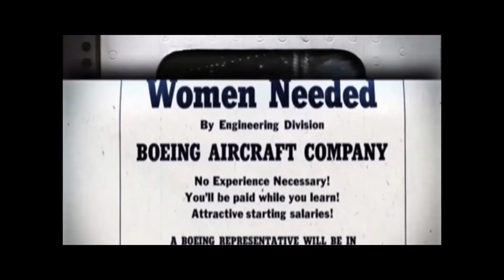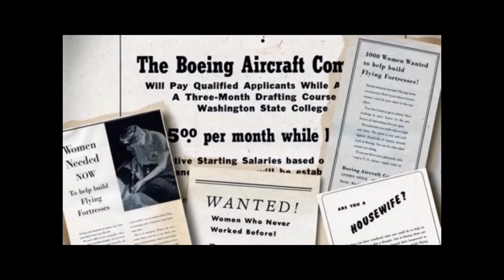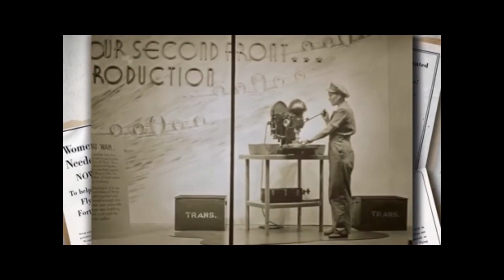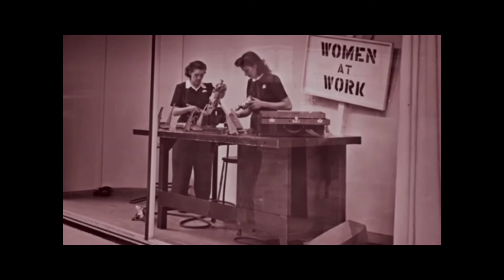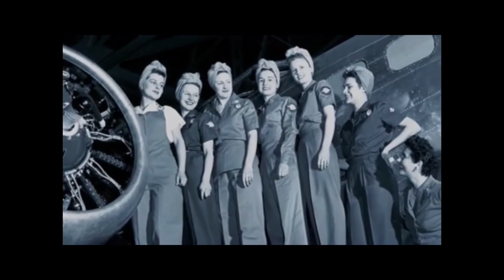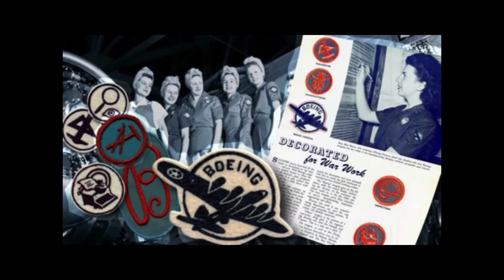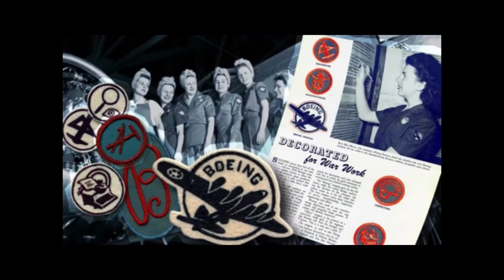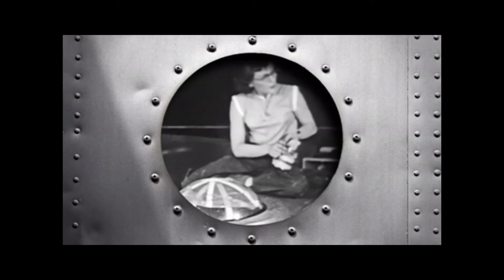The company placed recruiting advertisements in newspapers, like these ads from the Boeing archives. In glass fronts at the company's downtown Seattle office, women demonstrated real factory work to passers-by. Boeing also teamed up with Hollywood designer Muriel King to create a line of safe, functional, and fashionable work attire called Fortress Fashions, a nod to Boeing's B-17 Flying Fortress. The tactics worked, and women got to work. Their efforts helped to boost production at Boeing.